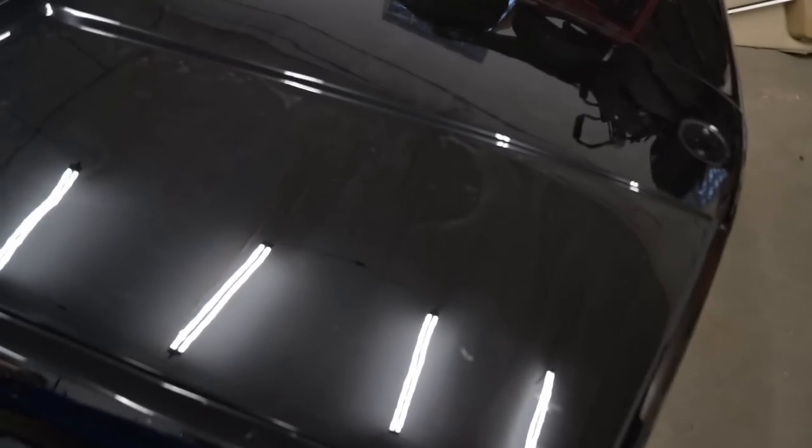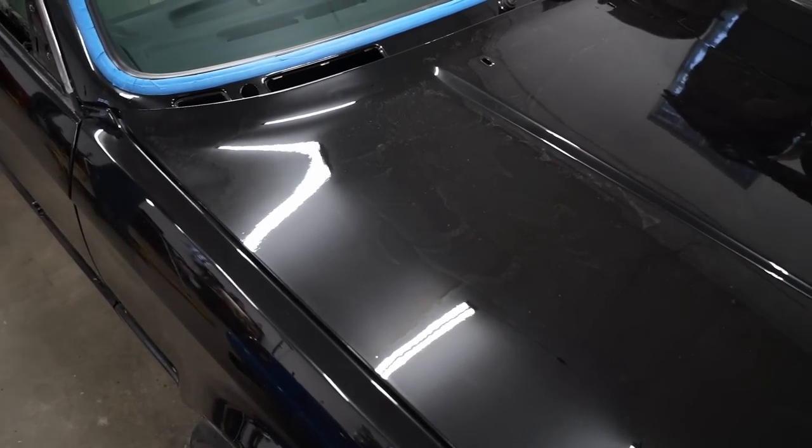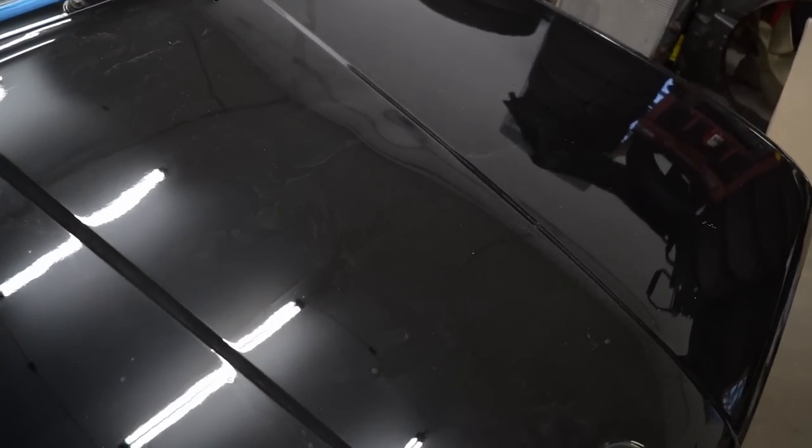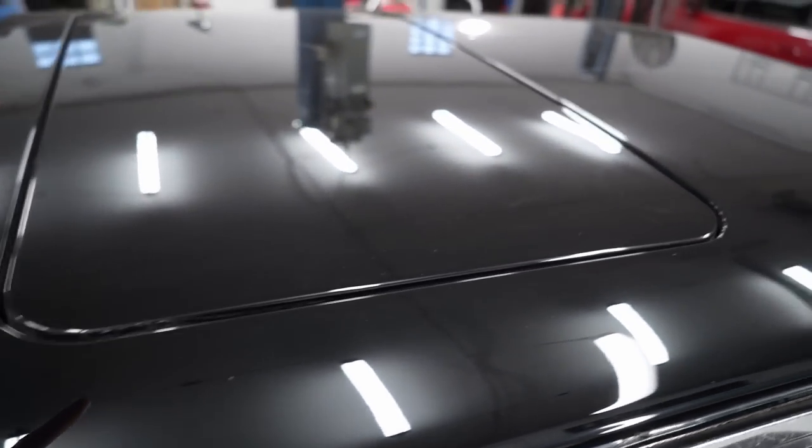I should have just used the ISO wipe on this, because that little bit of polish that was left on the car acted like a magnet for all the dirt and dust that I was sanding. I don't know if this is gonna scratch the paint when I go to take it off.